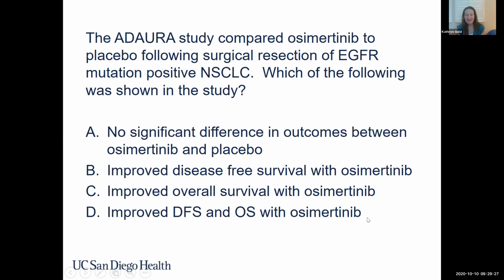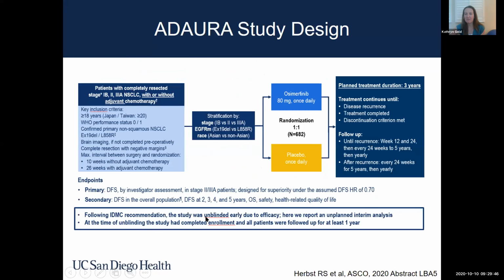Okay. So I think this is an important point. I know we've kind of beat it to death already, but the answer is improved disease-free survival, and there was not a demonstrated benefit in overall survival. And I think that's part of what's made this study so controversial and why Jack and I and others are trying to figure out how to incorporate this into our practice when it becomes FDA approved, which I think it will. Here's the trial design.